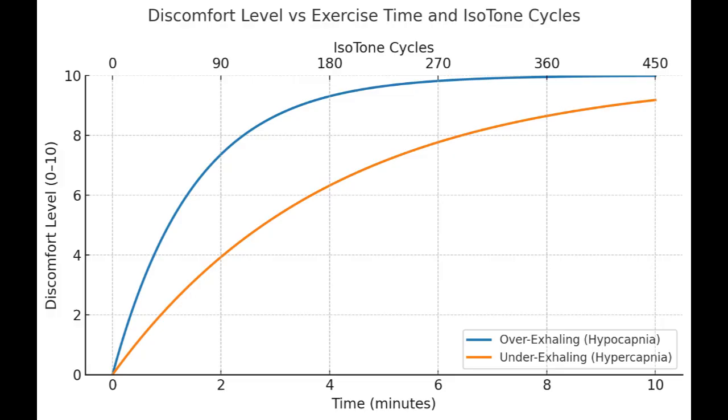Like what? Dizziness, maybe tingling in your fingers or lips, sometimes even fainting. Fainting, just from breathing wrong. Yes. And here's the really weird part. This can happen even when you have plenty of oxygen in your blood. Wait, what? How does that work? If you have oxygen, why would you faint?